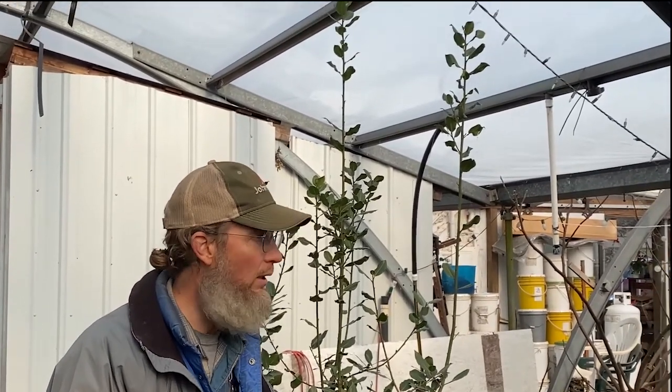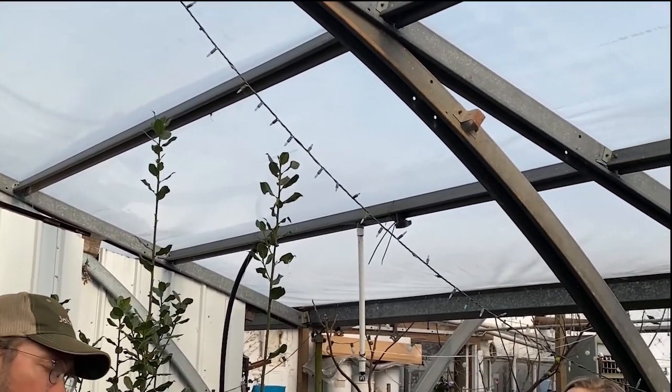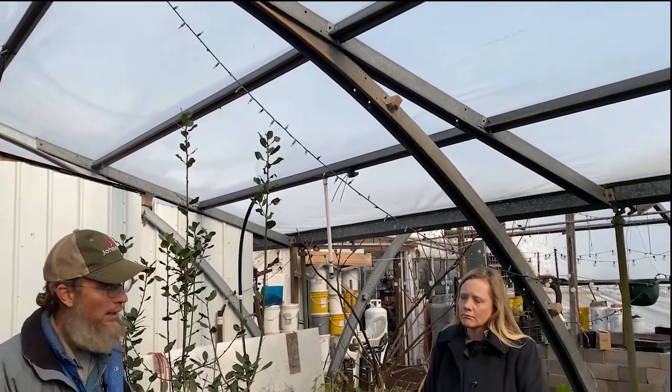Otherwise, the structure functions like your standard heated greenhouse, and that is that it's a double layer poly structure. It's heavy structural steel. I don't worry about snow loads at all. It's the highest cost structure. I haven't actually priced this one out because it was here when I got here, but easily $20 a square foot for a structure like this.